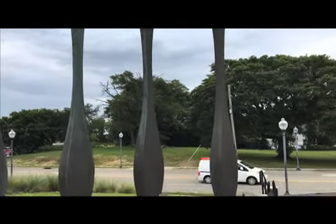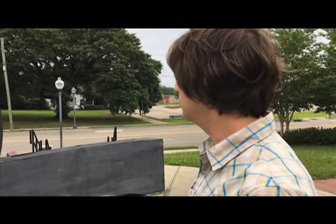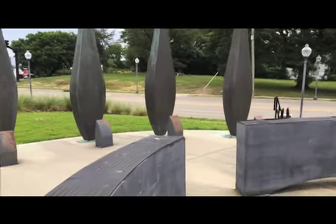And there's a parking lot, you can come walk around and kind of meditate on it. It's an important part of our history, and that's what public art is supposed to do, is help bring some of that stuff back.